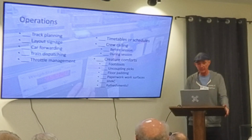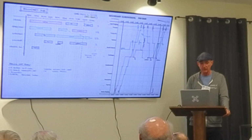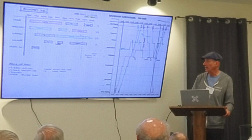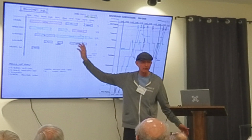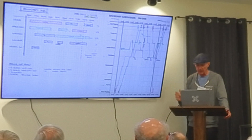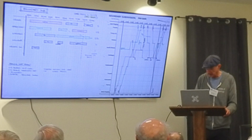Operations, we've talked about operations, and there's so many aspects to that. Scott Calvert in Vancouver, BC, is the prime example of somebody who's really perfected designing an operating plan. This shows not only the string diagram of the trains, but it shows who's got what train, who's running what train. So this is the operators across the side. And when we do operations, if somebody's free, we give them another train. We don't have a plan like that.